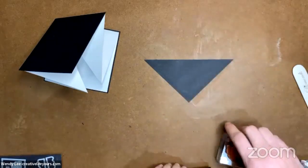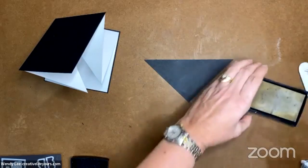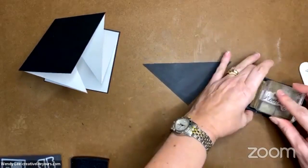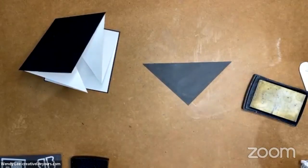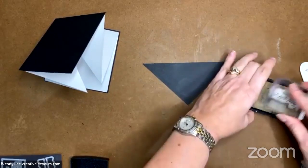Whatever the magic powder is in there, you might be able to use a talc powder or something like that. But I don't always use the anti-static powder pouch, but I do like to use it on black, even though it does leave a little bit of a haze. But I think that I just get much better results.